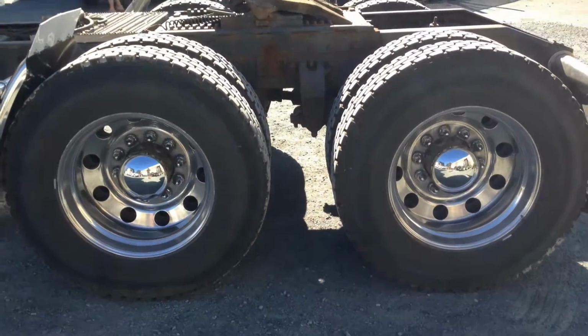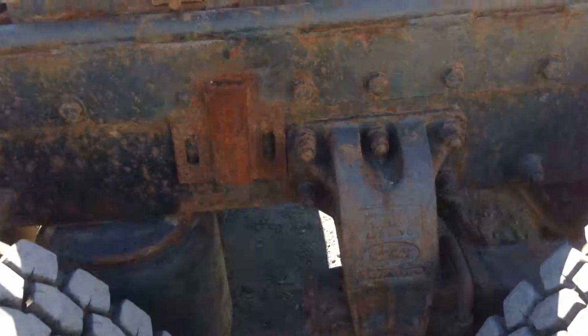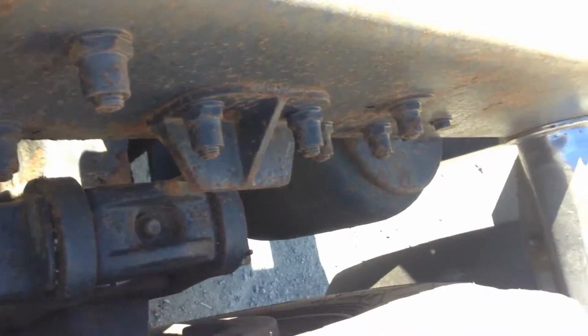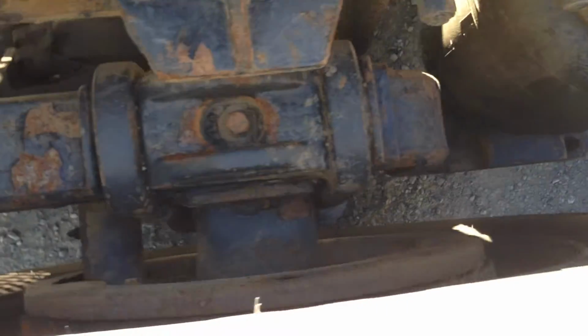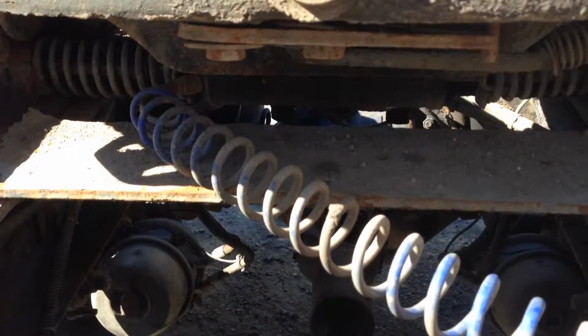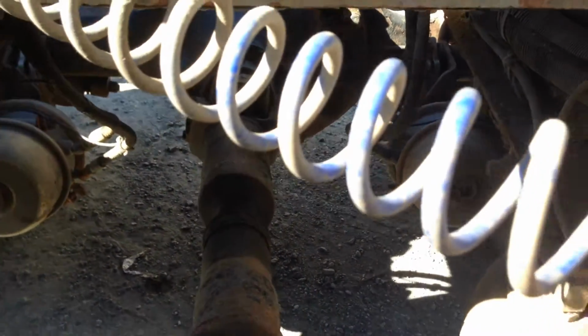Let's come to the driver's side of the unit and let's do the same thing. We'll come up between the axles. And we'll just look under the fifth wheel plate here, just to give you a better look from this angle.